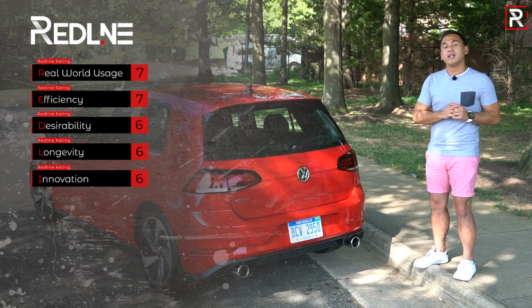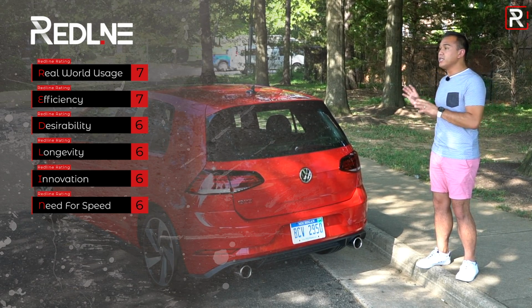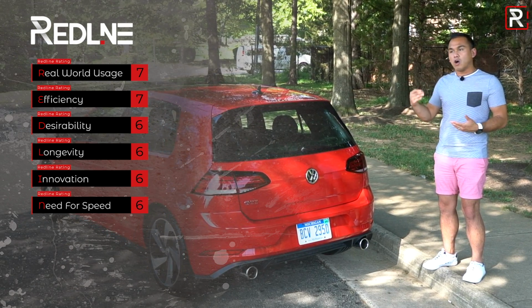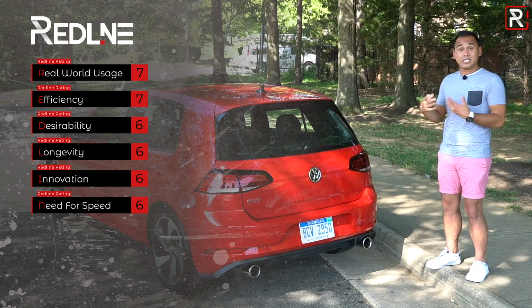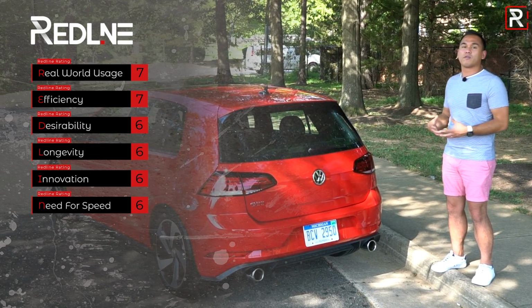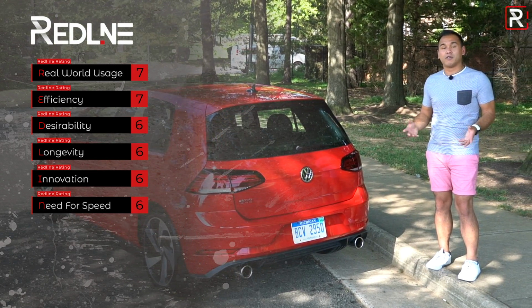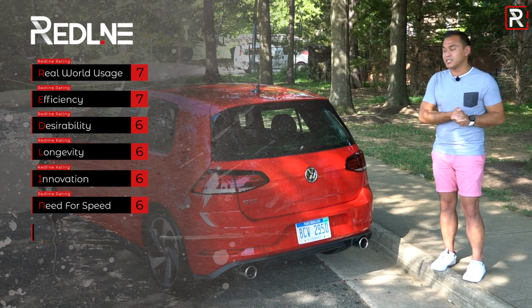Now, moving on to the N for need for speed, I would give the GTI also a 6 out of 10 points because this car is definitely quick. However, the Golf R, I rated that 1 point higher because it is a little bit quicker than this, but regardless of the transmission, you're gonna find that the GTI offers plenty of performance with a 0 to 60 time of around 6 seconds.